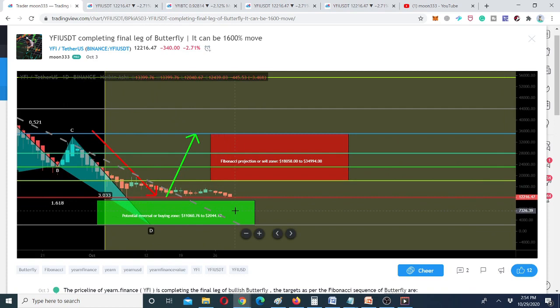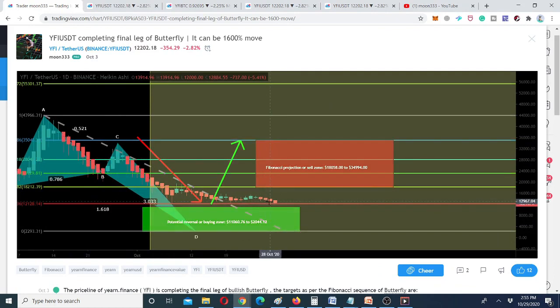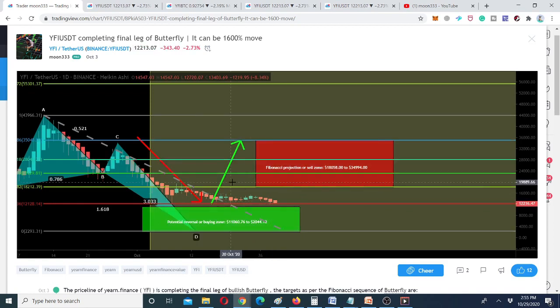After entering this potential reversal zone, we can expect that it can move up to this Fibonacci projection, which is a projection of the A to D leg. As per the Fibonacci projection of the bullish butterfly, it can enter this zone. But so far this leg is not completed, and we can expect that in the US dollar market it will drop further. And if it drops further in the US dollar market, definitely it will drop further in the Bitcoin market as well.